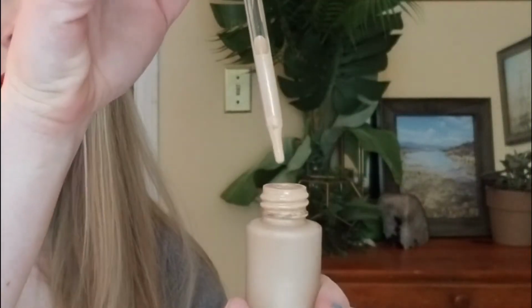It pops up when you go like that. And then it's in a dropper form. And it is super luminous and dewy and glowy and beautiful. It's not super high coverage, but I really like this, especially for the summer, just to be like bright and glowy and dewy.